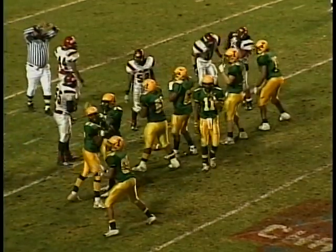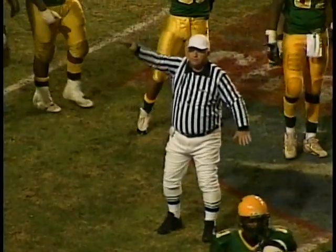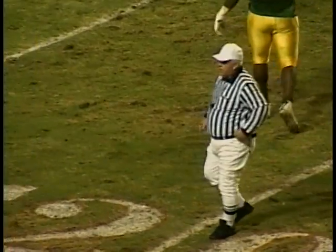And offsides, encroachment on New Bern. Again, the long penalty markers on the field. Wise move as McFadden elicits the 5-yard penalty, which will bring them first down. And Independence fans are getting into it, their players encouraging their fans to get on their feet.